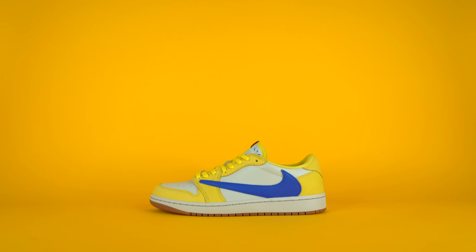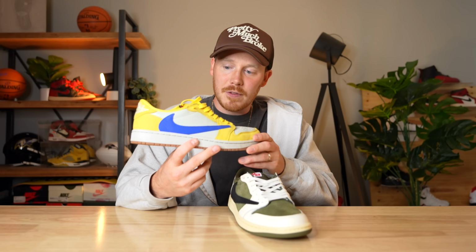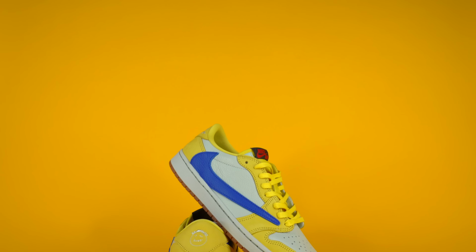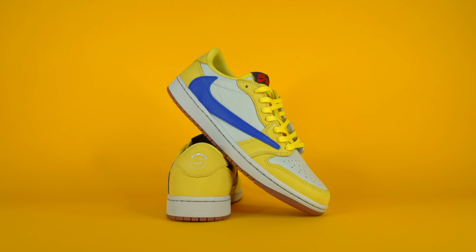And then you've got a completely different take on Travis Scott Air Jordan 1 Lows with the Canaries, which are based off of Travis Scott's high school, Elkins High. And I actually think I prefer these. I've rocked these way more because I've had these longer, but I also prefer these because it's a perfect summer shoe and it's wildly different.